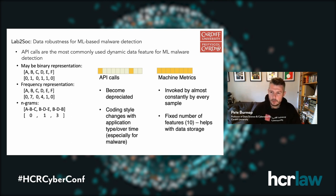And we also did a comparison between our approach, which was to use these machine metrics, these sort of inescapable footprints left behind by bits of software, and we compared those features to API calls. So API calls are basically calls between the software that's running on the computer and the underlying operating system. They basically tell the computer what to do, and probably say 98% of the academic literature uses API calls.